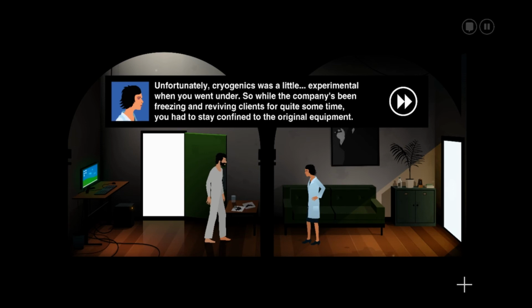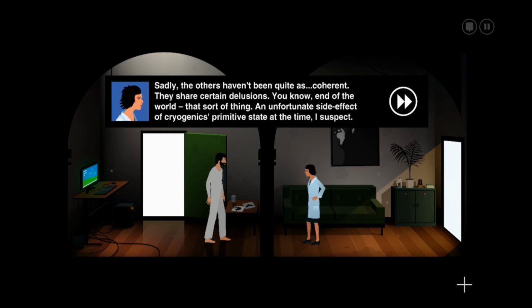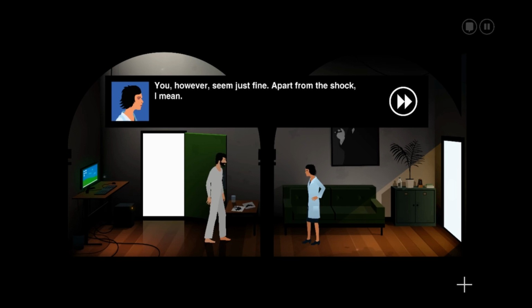Unfortunately, cryogenics was a little experimental when you went under. So, while the company's been freezing and reviving clients for quite some time, you had to stay confined to the original equipment. Apparently, a lot of Archon's original documentation was destroyed in a fire, so Cryoform had practically no information on any of you. That's another reason it took so long to figure out how to revive you. Sadly, the others haven't been quite as coherent. They share certain delusions, you know, end of the world, that sort of thing. An unfortunate side effect of cryogenics' primitive state at the time, I suspect. You pilots, however, seem just fine. Apart from the shock, I mean.